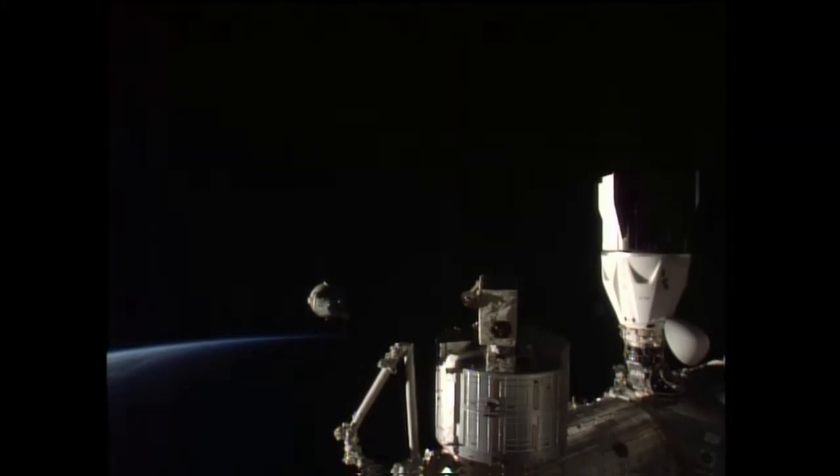Starliner is about 60 meters away. And flight controllers are reporting good attitude and good control. We are standing by for the fourth of the 12 burns in the series of firings as part of the breakout burn. As a reminder, the entire sequence will take about 5 minutes to complete.